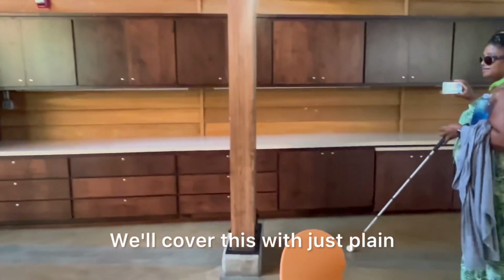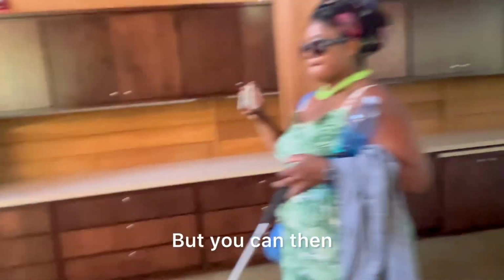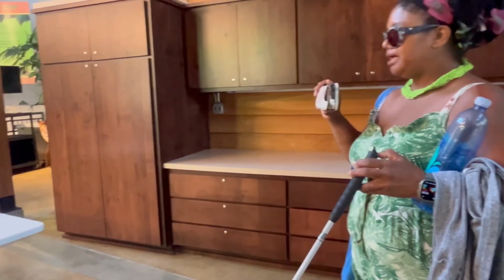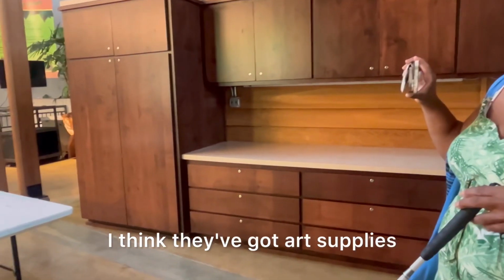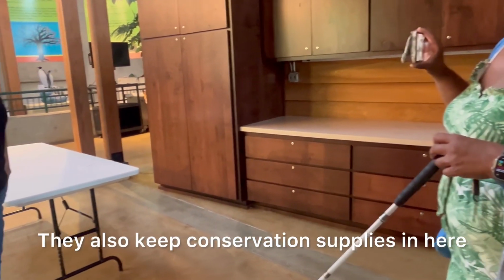We'll cover this with just plain white butcher paper. But you can then, if you want to bring in your own tablecloth, you can. Oh, nice. Is that a refrigerator by any chance? It is not. It's just a cupboard. I think they've got art supplies, or I don't know. They also keep conservation supplies in here.